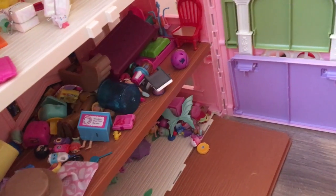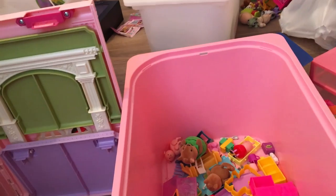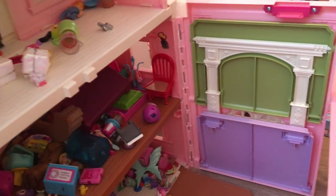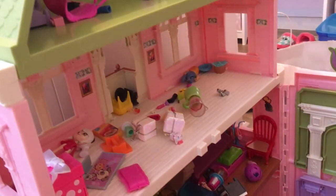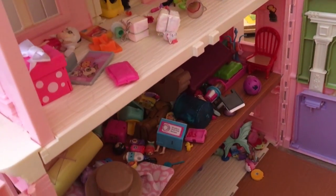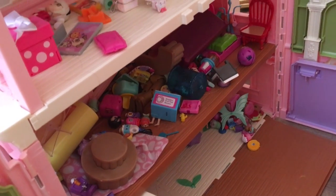I've started sorting some of the bins. We did have systems for each of the bins, and she's kept up with them. Each bin holds different things, but as her needs have changed and as she's grown and accumulated more stuff, we just had Christmas as well as her birthday. We just need to go through everything and get rid of some things that are too much. It's just way too much. You can't play well with this amount of stuff. It's just overwhelming. So we're going to hoe this beast out.